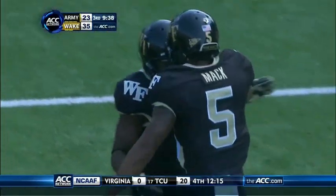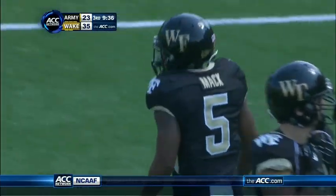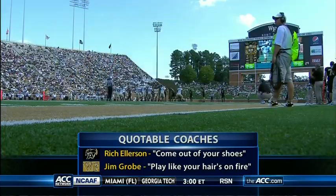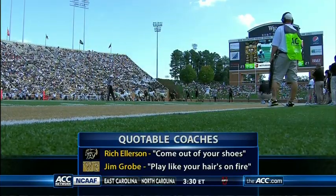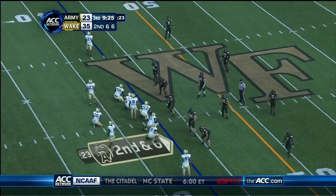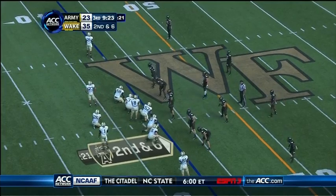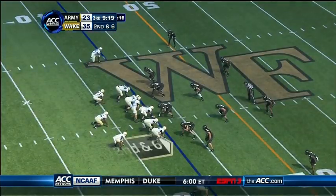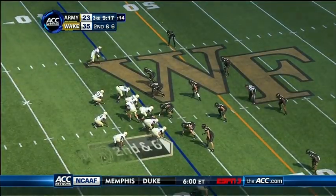Steve, we've seen great effort on the part of both teams today. It's something both coaches preach, and they actually both have sayings. Rich Ellerson says he wants his players coming out of their shoes. And Jim Grove, he says, I want my players playing like their hair's on fire. I think both teams have done that pretty much today. We got no shoes and no hair. Well, that means play fast because they're coming at you fast. Both guys want them playing fast.